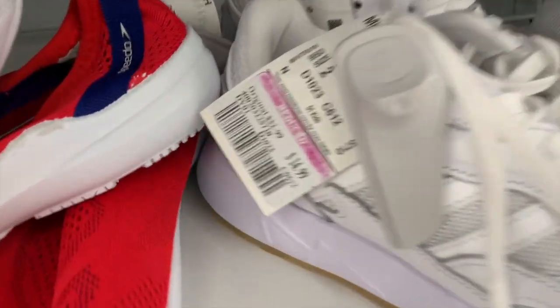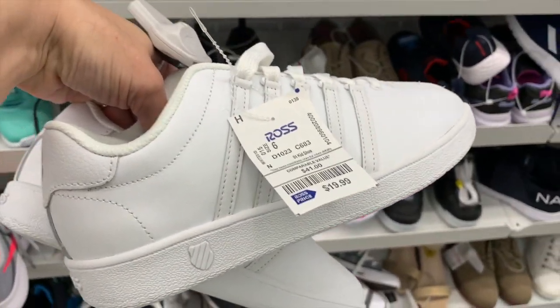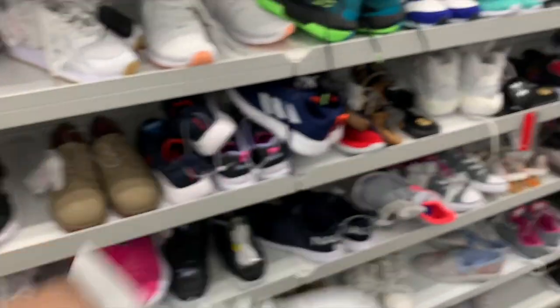$14.99 for a pair of what? Adidas? Yes. Look at these. Look at these K-Swiss Classics, $19.99. I tried them on. They fit me and I'm getting them.